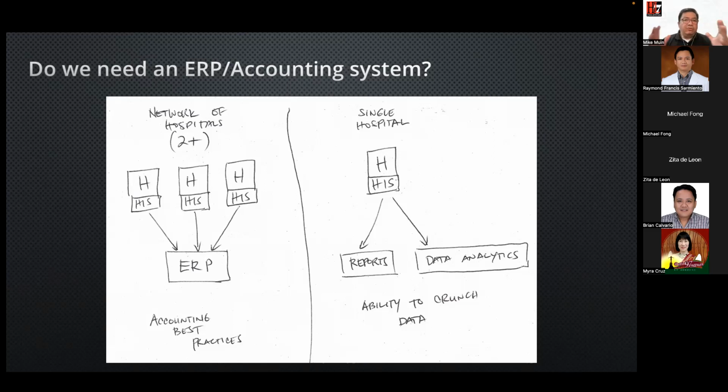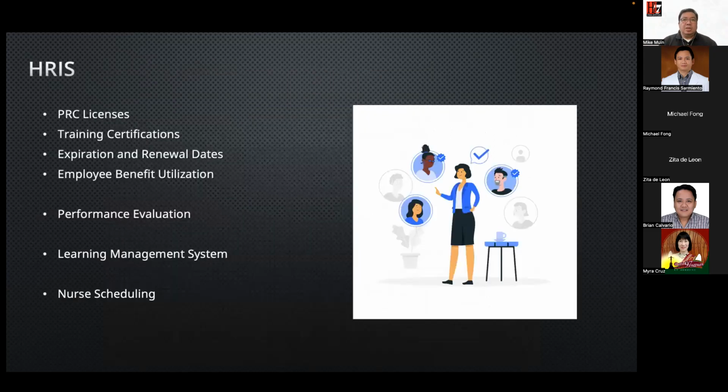However, if you are a single hospital and you are actually constrained just by the ability to look at data, to crunch data, then you don't really need an ERP. What you need are better reports. So you need to understand, do I need full accounting best practices or do I just need better reports? If you just need better reports, then you look at data analytics side, yung reporting side, not buying an ERP. Okay.